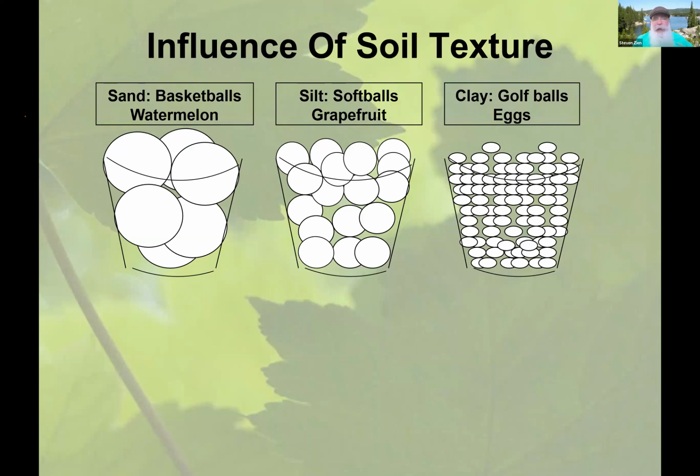So now let's take a look at these 3 kinds of soil textures independently. We've got 3 buckets here. The one on the left is filled with basketballs and watermelons that represent sand. The middle one has softballs and grapefruit to represent silt. And the one on the right is golf balls and eggs to represent clay. Now, which one of these has more pore space? And I'm sure that some of you are saying the sand. A couple of you might say silt, but without a doubt, and it's not even close, the clay soils have a lot more pore space. The pore spaces are smaller, but there's a lot more pore space there.